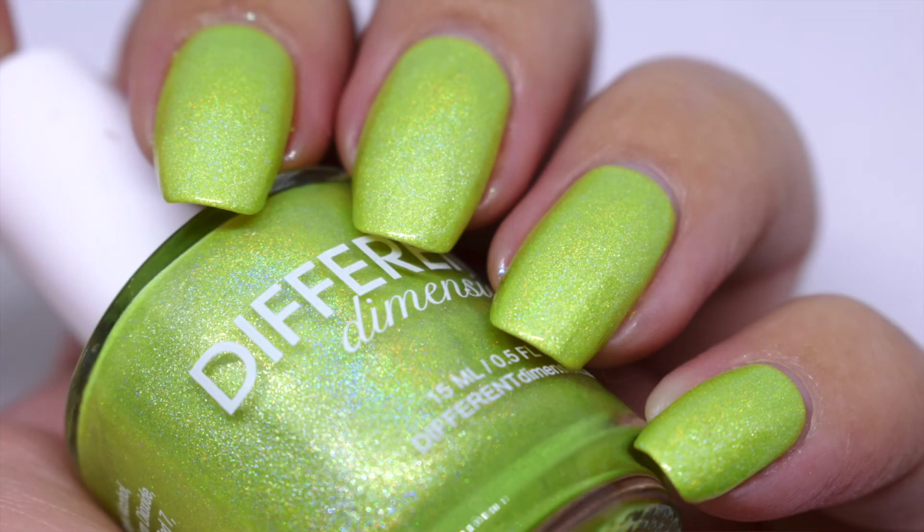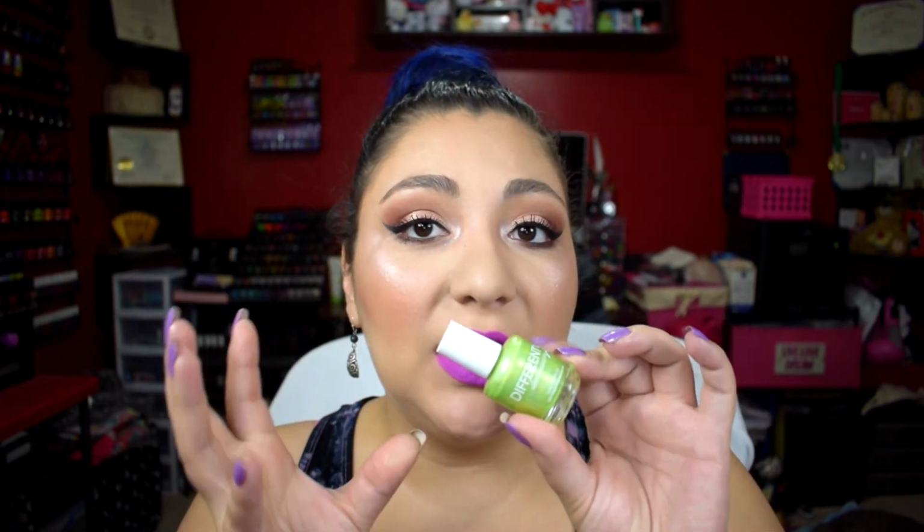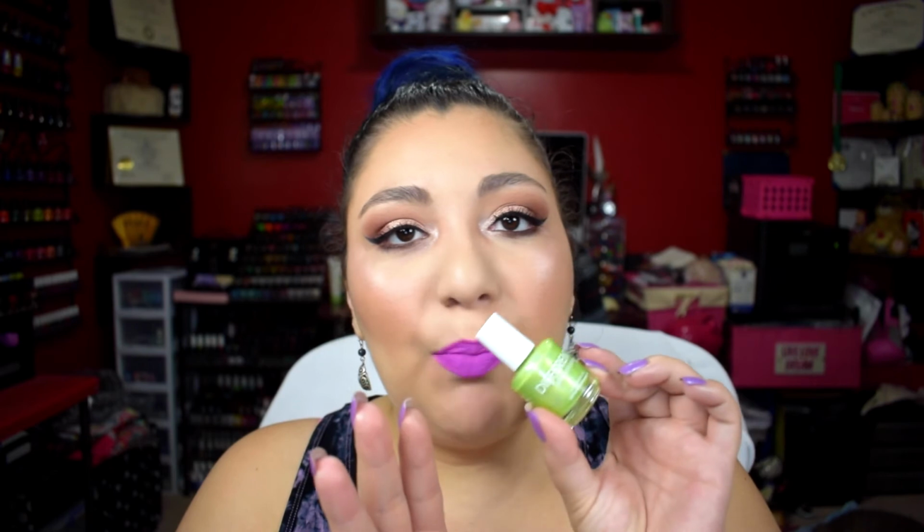And the holographic shift in here is stunning. I didn't think it was going to be that apparent once I got it on the nails, but it is so blinding. It is beautiful. I don't have a color quite like this in my collection. Most of the holographic polishes that I have that are green lean a little bit darker, or they definitely lean more yellow. This is kind of the perfect yellowish green color. It's so bright. It's so beautiful. I definitely say it's more on the neon side. I'm sure if you put a white base underneath this, it would make this polish just pop, but this is stunning for the summertime.